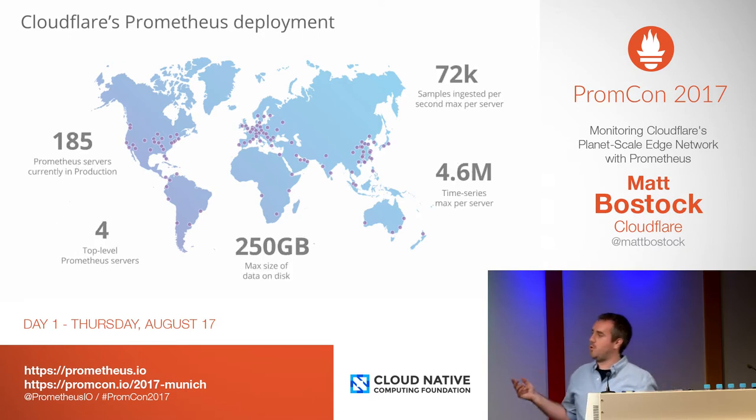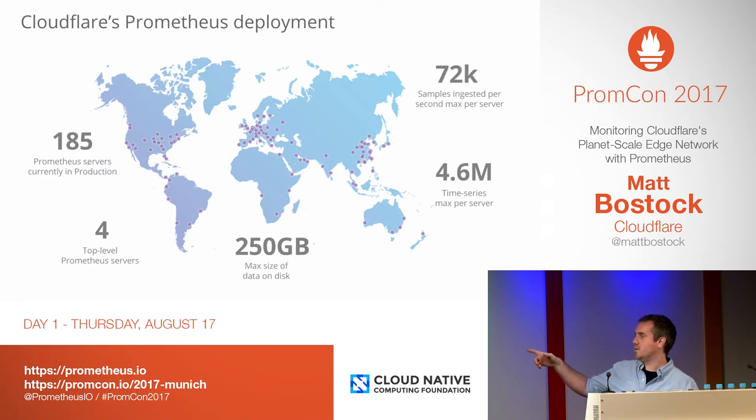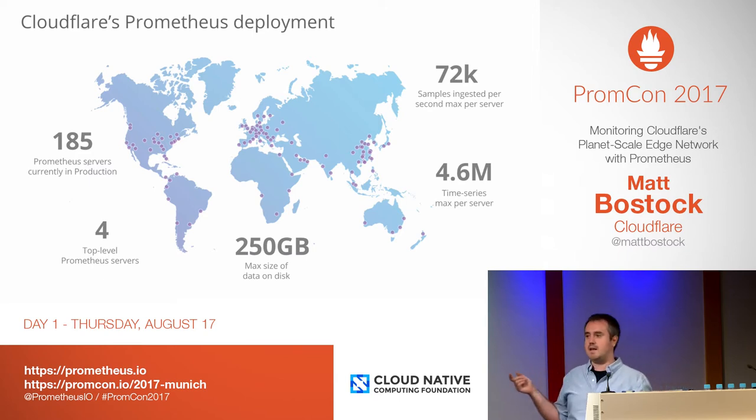And this is what our Prometheus deployment looks like. We have 185 Prometheus servers currently in production. We have four top-level Prometheus servers that are collecting federated metrics. We ingest about 72,000 samples per second maximum on any given Prometheus server, and 4.6 million time series is the most time series we have on any server. Those 4.6 million time series over 15 days take about 250 gigabytes on disk. And we're storing those metrics on RAID 10 SSD storage.